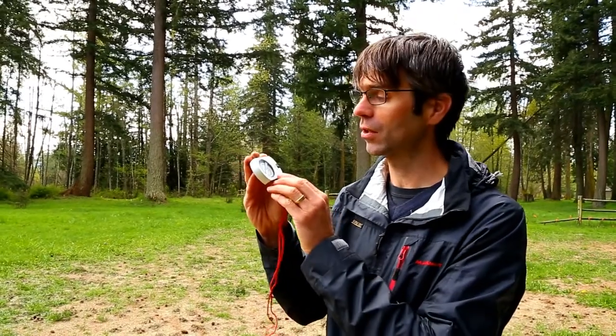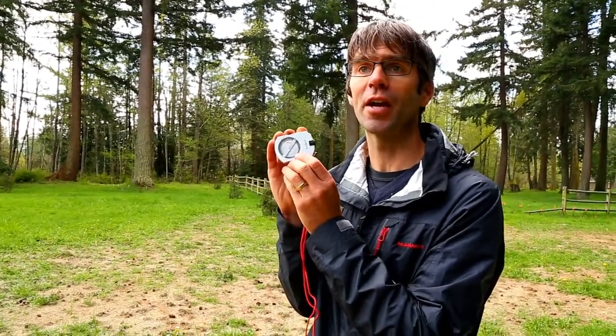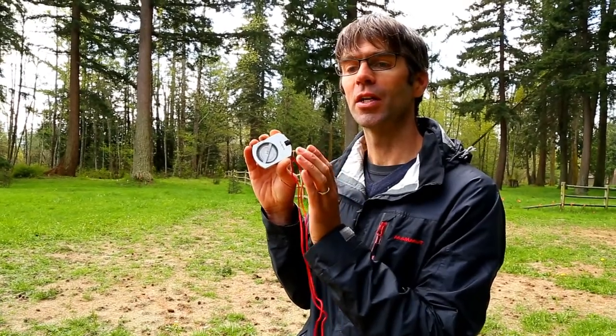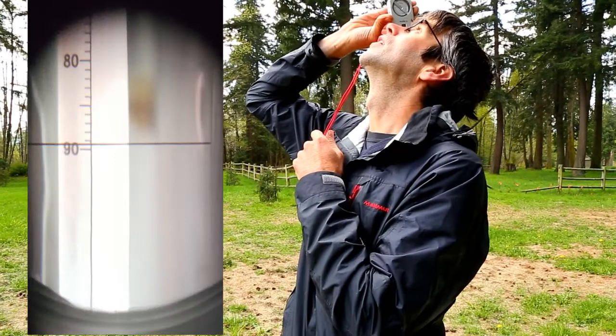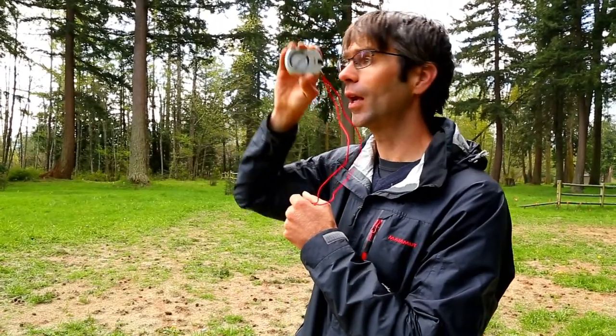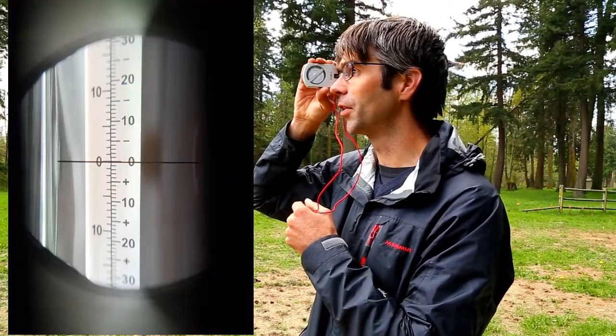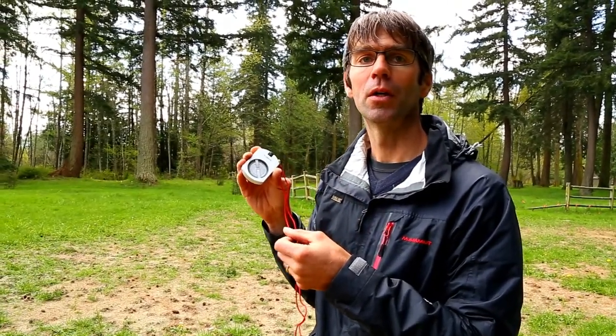Different clinometers do different things, but this clinometer has two scales. The one on the left is angle, so straight up on this reads, to confirm, yep, straight up on this reads 90 degrees, and straight flat reads 0. And the scale on the right is percent slope. So percent slope is rise over run.